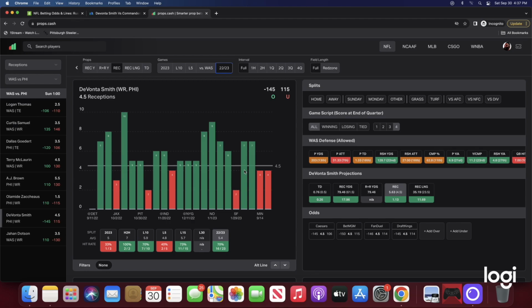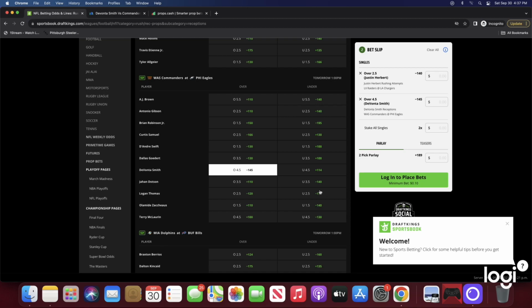And I see him, based off, like I said, the last 2 times that he's played them, and based off his utilization in general, going all the way back to 2022 up till now, getting those 5 receptions tonight and going over his line, which is at 4.5. And also, once again, this is another play on the books that is in our favor at -145. And that right there is going to be all the reason behind why I do like Devonta Smith over 4.5 receptions.